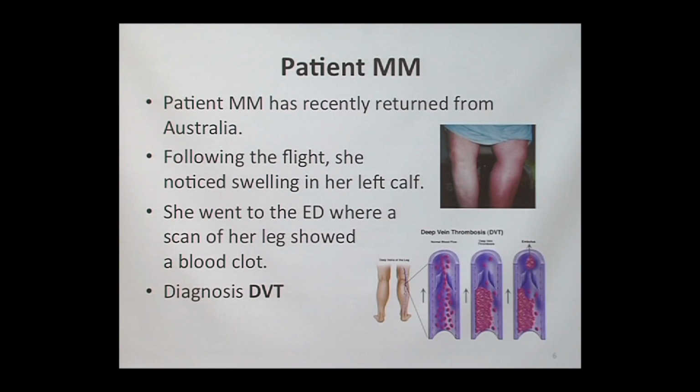So let's talk about another patient. This is patient MM, who has recently returned from Australia. And anyone who's traveled to Australia probably recognizes that this is a rather long air flight and sitting in a cramped airplane. Following the flight, she noticed some swelling in her left calf, which is illustrated in the picture, and you can see that the size of the calves are different.